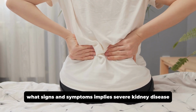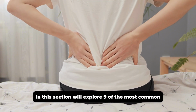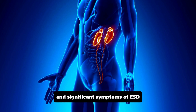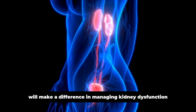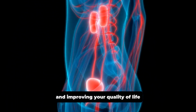What signs and symptoms imply severe kidney disease? In this section, we'll explore 9 of the most common and significant symptoms of ESD. Being aware of these symptoms will help you recognize them early and notify your physician. Knowing what to look for will make a difference in managing kidney dysfunction and improving your quality of life.